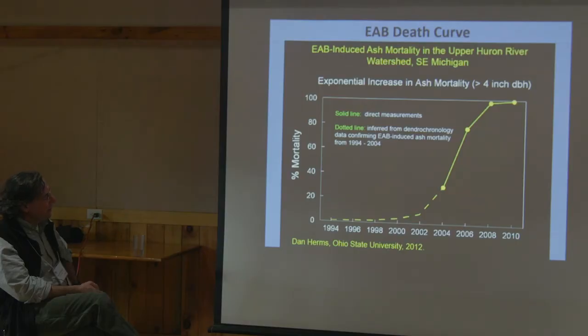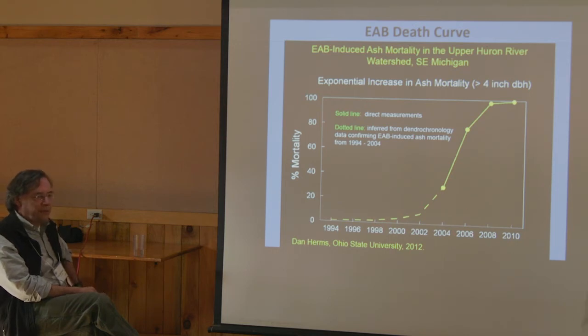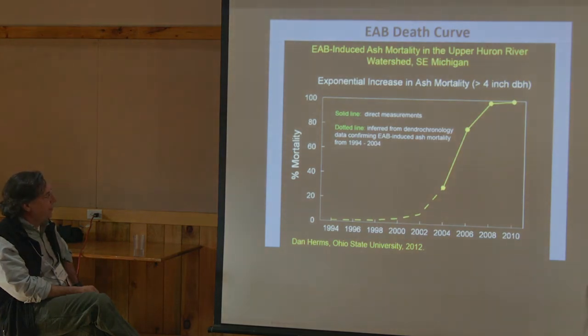The most important thing, I think, for everybody is to understand that this is the logarithmic population growth curve. From when you get very little mortality till you get almost total mortality, it's just a very few years. It happens so rapidly, and you've got to be prepared for it.